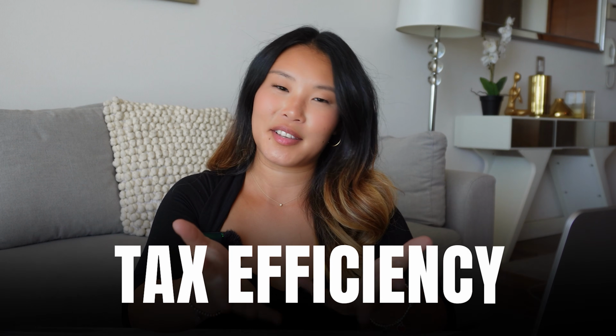Now let's talk about the part that most beginner investors don't realize until it's too late. Tax efficiency. If you're paying taxes in Canada, you'll want to invest in a way that minimizes unnecessary fees and taxes while maximizing your returns. That's why I use a combination of TFSA and RRSP accounts to hold VFV and VOO.